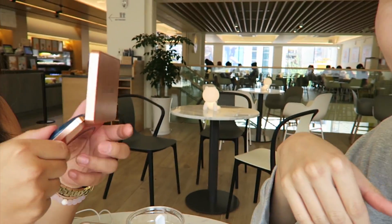What are you doing? No. I broke it! It's a refill thing, so you can just stick it back on there.